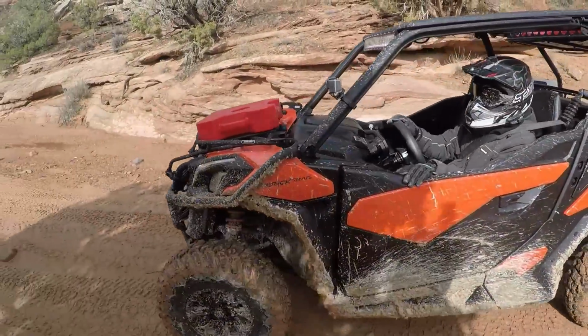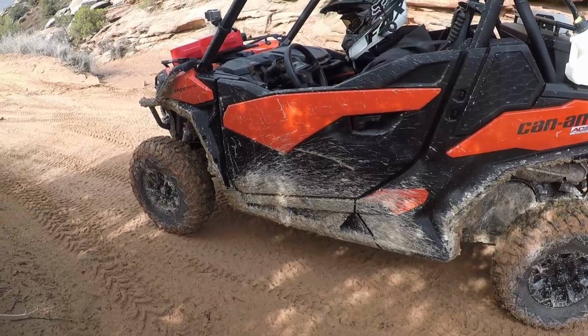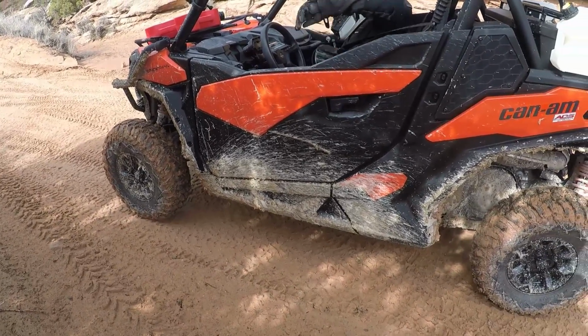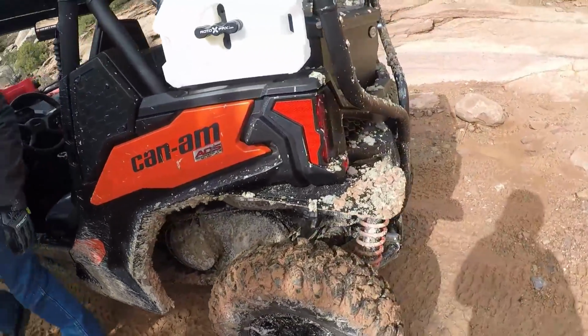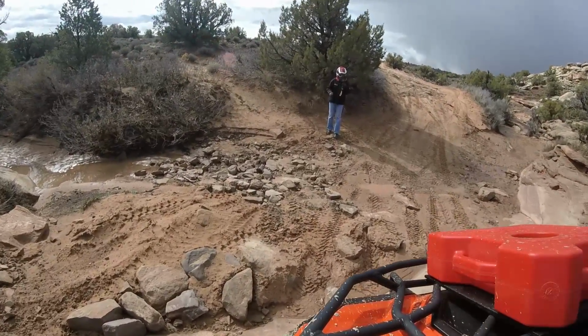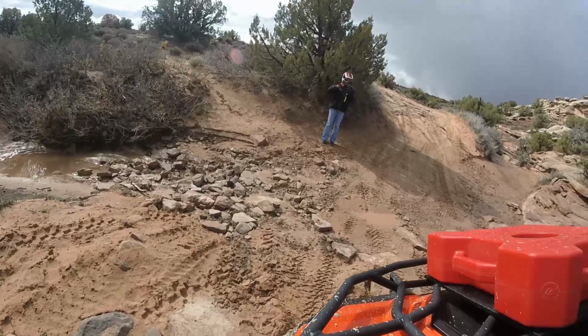There's all that mud. It's like cement. It's like this weird green cementy slime. Strange stuff. Looks like slime. Yeah, but in an inside view, you'll hear that bang. I come down pretty hard.